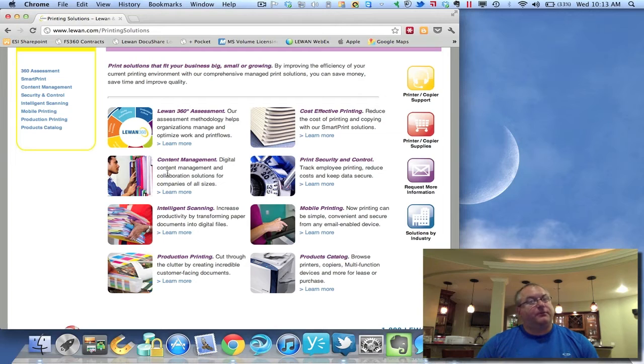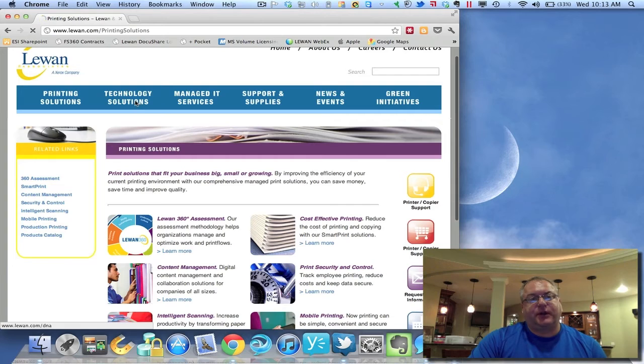And third, also in that space, is to not print at all. If we can digitize the documents, or the documents naturally come in digital format, can we optimize those by putting them into an enterprise content management system and share and workflow and save and protect all that data in a different way, more in an electronic format than a printed format altogether. So those three things together really help our customers optimize the way they print and how much it costs for the way they print. The next area is our technology solutions area.